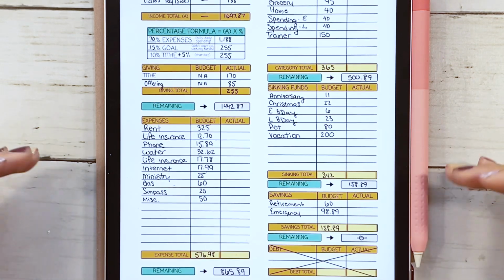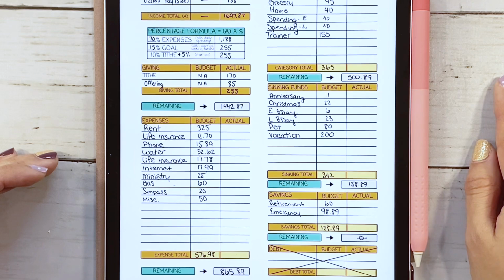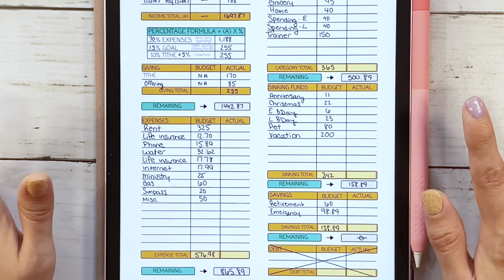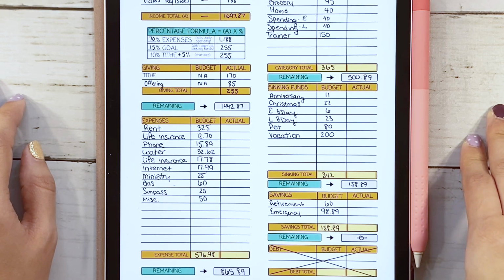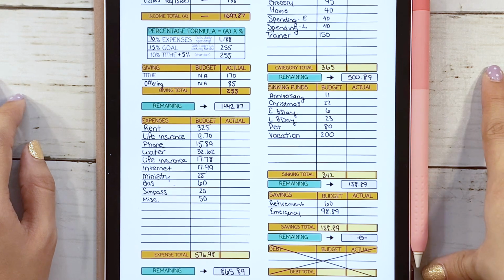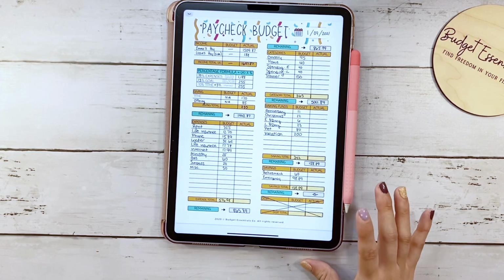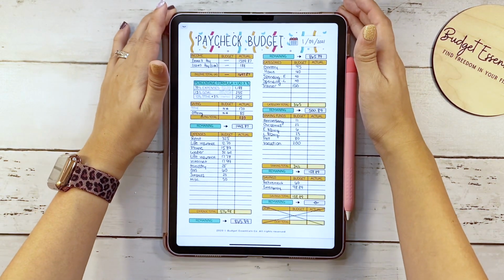So now we are working back on baby step number 3, which is establishing at least 3 to 6 months worth of expenses saved in an emergency savings where you just don't touch it. We are currently working to save 6 months of our expenses. So I can update you guys on that. More is to come, but that is everything for today's paycheck budget video.